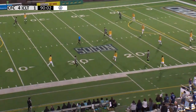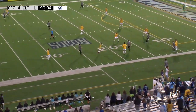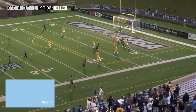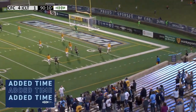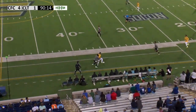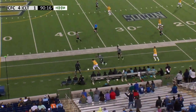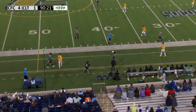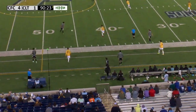And we're going to get 2 minutes of added time here. Okay, 2 minutes. We'll see if Charlotte want to make something out of that or if they're able to. That's a good Ferreira, look at that. That is footwork right there. Just runs out of space. Brilliant bit of footwork from Luke Ferreira.